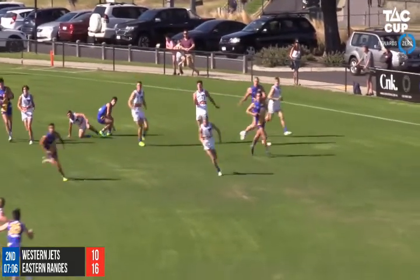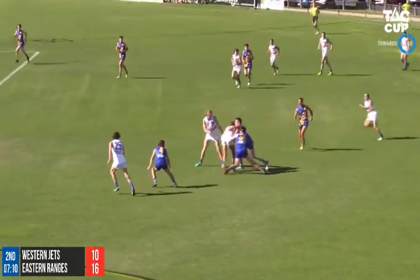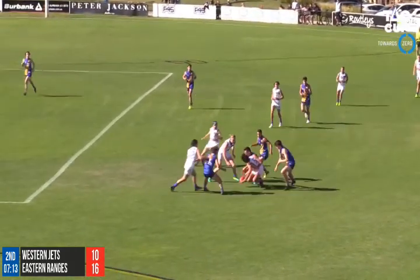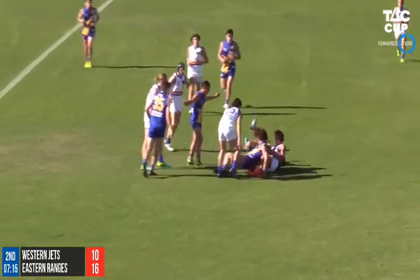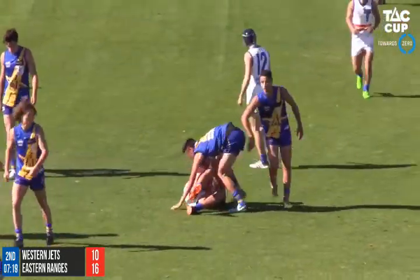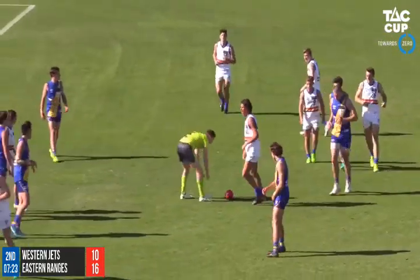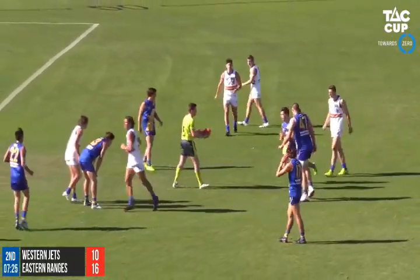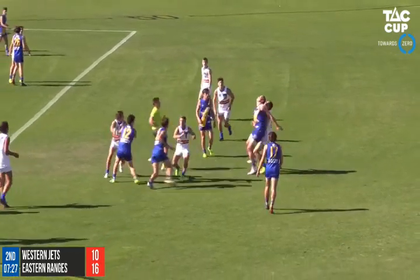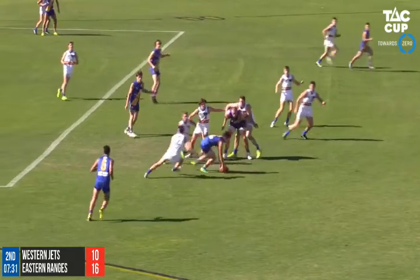Over the back it goes. Kick forward down towards half forward. Bit of a blind turn and went without it there. That was Manton. All of a sudden we've got a stack of players there and the umpire will ball it up about 60 out from the Jets goal. Beautiful day here at Williamstown on the beach there. Port Phillip Bay. Out the back it goes.